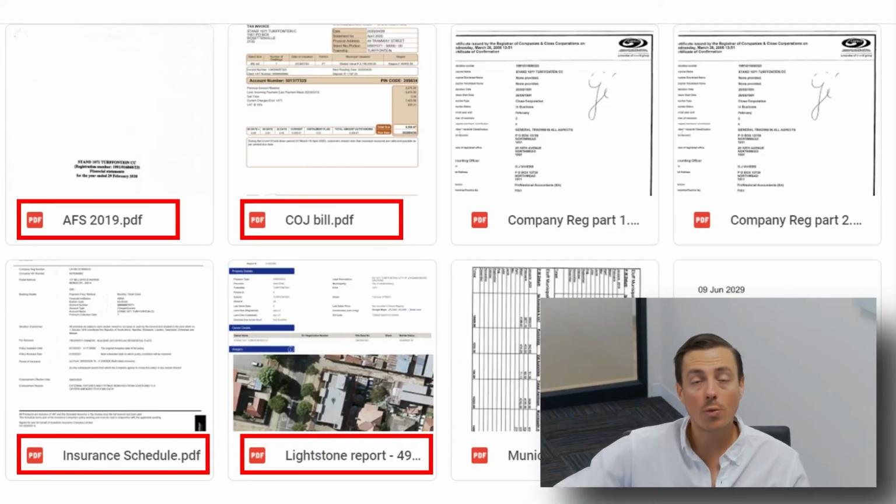Now, proofs are a great way not only to vet the numbers, but to get buy-in from other investors. Here you can see a snapshot of some of the documentation that I've uploaded for my most recent purchase, where I've shown financial statements of the building, the utility bill from the city of Johannesburg, the insurance schedule, the Lightstone report, and the rent roll. All of this stuff is evidence and puts your investors' minds at ease that you're not just making a hasty decision, but rather that you've got all the facts.